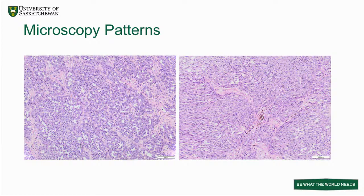So there were a number of patterns here. You have this almost glandular-looking pattern, very serpentine-like, and then you have more of a spindle-like pattern. And thankfully, there was some pigment in here.